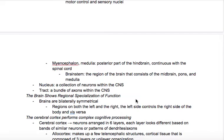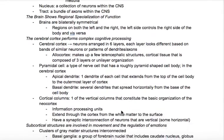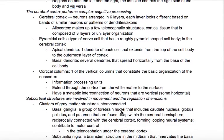Contrary to popular belief, the left side controls the right side of the body and vice versa, so the left side controls the right side of the body. And then the next section: the cerebral cortex performs complex cognitive processing. Within the cerebral cortex, neurons are arranged in 6 layers, each layer looking different based upon the bands of similar neurons within them, or patterns of dendrites or axons.